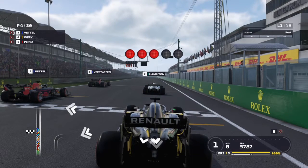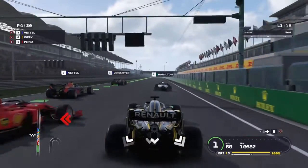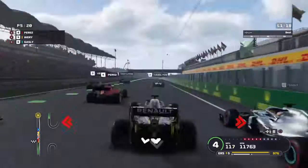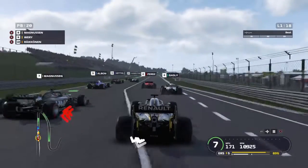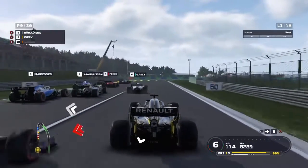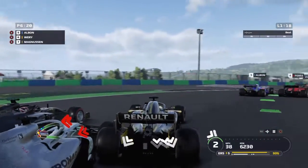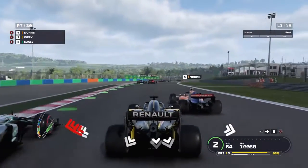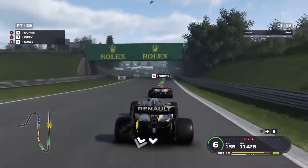This is not going to be a good race for me. And the Hungarian Grand Prix is now officially underway. I'm going to hate this race, because in practice I set 13th, and yet I qualified P4. I could not get it higher than maybe 5th in practice sessions.